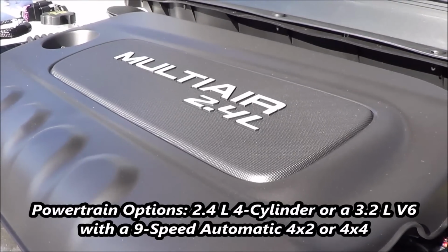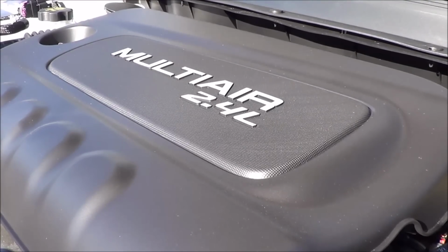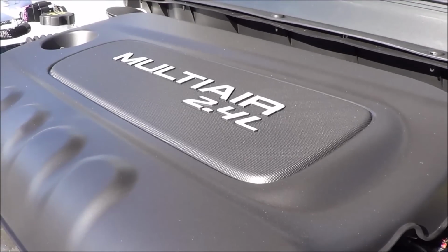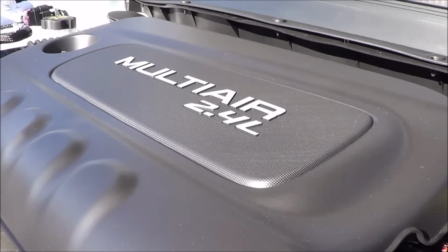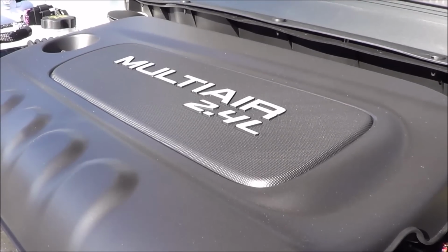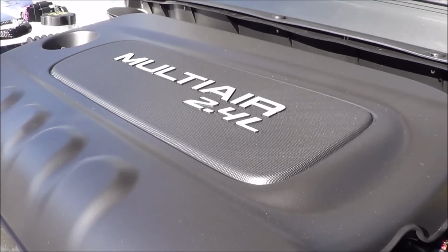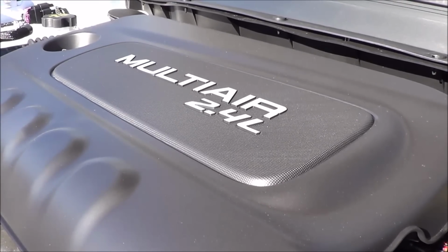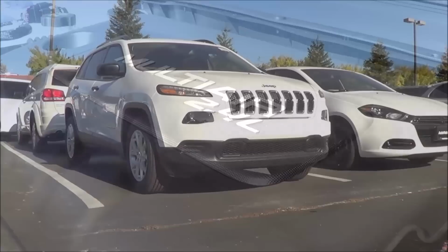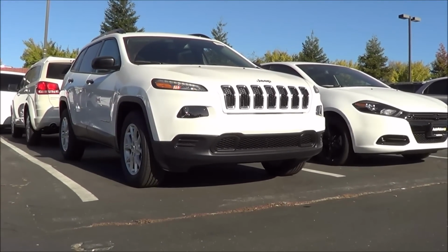Now, one unique aspect of the Cherokee is that you can get an optional V6 powertrain, a 3.6-liter V6 that's very smooth and very refined. I recommend avoiding this powertrain because it can feel very sluggish and unresponsive, especially with the 9-speed automatic transmission, which is actually one of the worst transmissions in the compact crossover SUV class. It's very unresponsive.